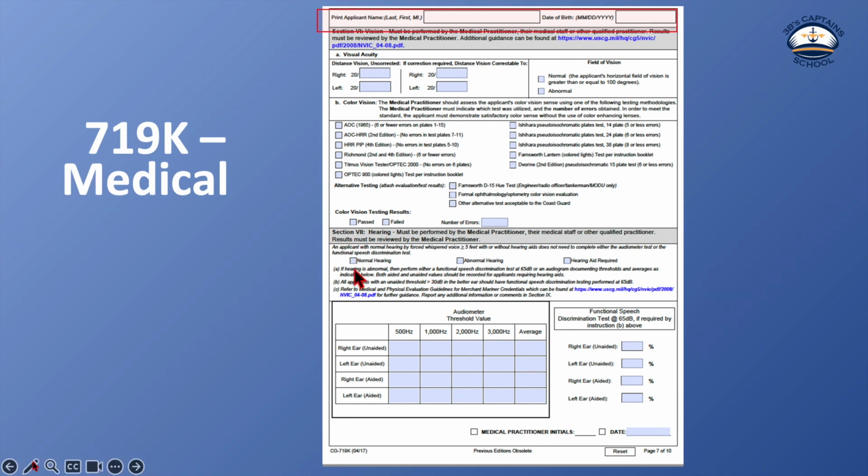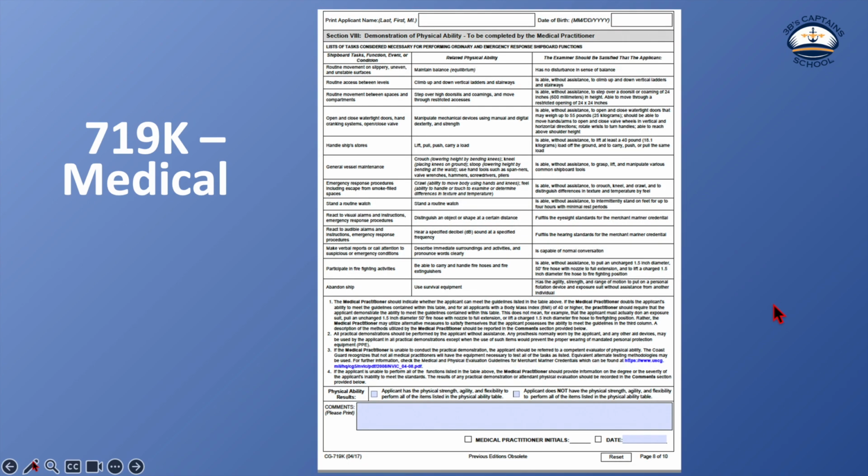Hearing: normal, abnormal, hearing aid required. Doctor's going to check that off, and that's all that's necessary if you have normal hearing. If you have abnormal hearing or hearing aids required, they're going to have to do the Booth test or a hearing test, and those results will go in here. If you have normal hearing, you only have to have that checked right there, though. You don't have to do a hearing test. Medical practitioner has to initial and date.